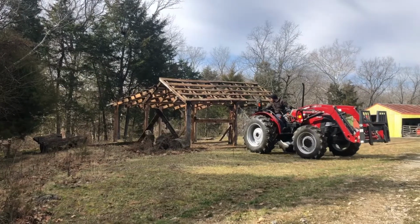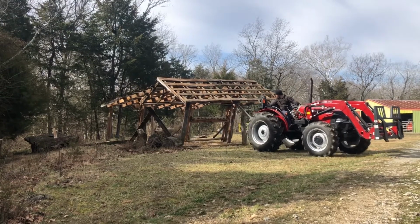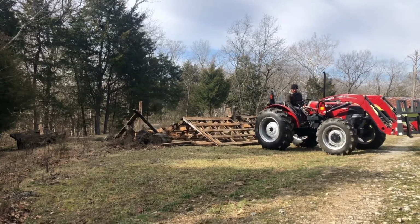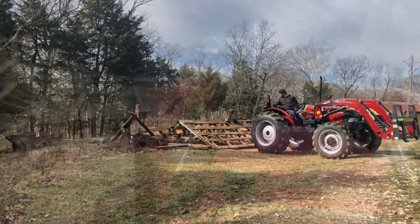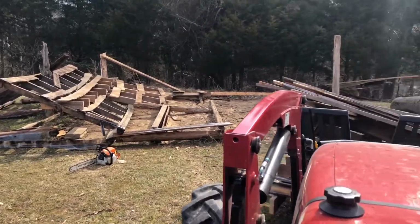There's a little bit of backstory on this tractor. Whenever I moved here, we were bush hogging the back of the property. Luke was cutting up some trees that had fallen down, and in the back of the very last pasture, I decided to kind of clean up the tree line and bush hog around the tree line. And at the time, we only had a 6-foot bush hog to pull behind it, so we had to get pretty close to the tree line.